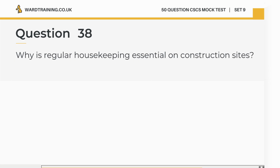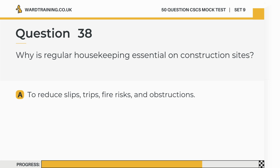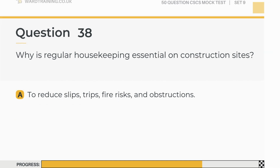Question 38. Why is regular housekeeping essential on construction sites? A, to reduce slips, trips, fire risks, and obstructions. B, to help locate tools quickly. C, to maintain a professional appearance. D, to protect equipment from rain. The correct answer is A, to reduce slips, trips, fire risks, and obstructions.